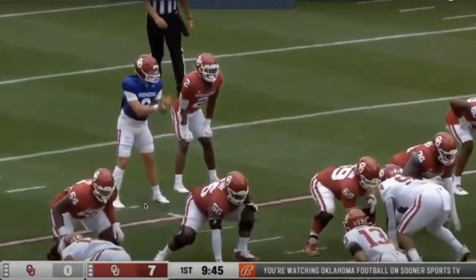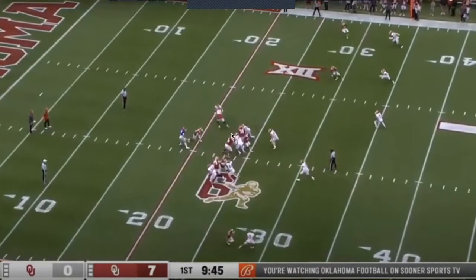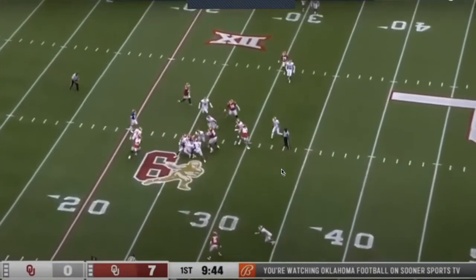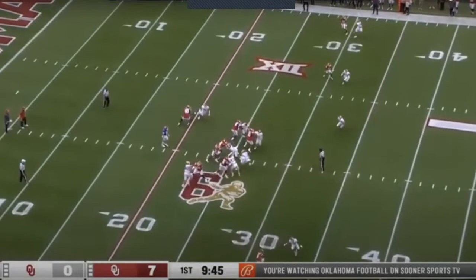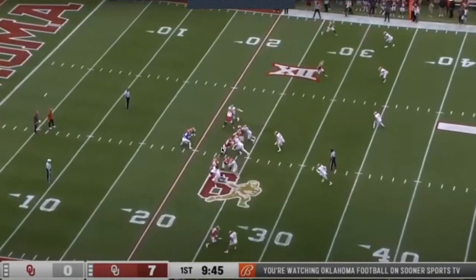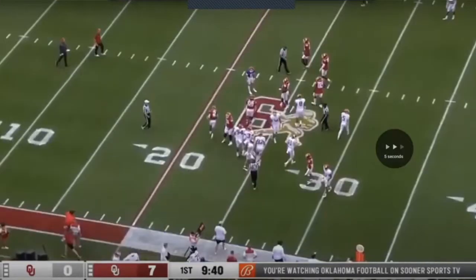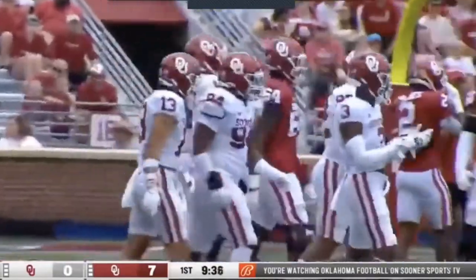Murray. There's Alexander again. If this is 64, that's Wanya Morris outside and Tyler Guyton. Tyler Guyton looks really good in this game. And again, it's a spring game, but looks pretty good. Really good job by whoever's playing nose here. I believe that's Isaiah Coe playing nose.